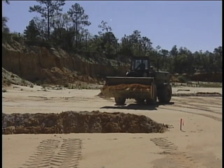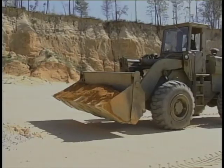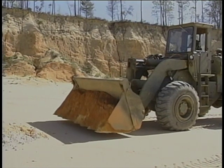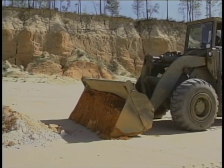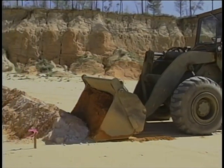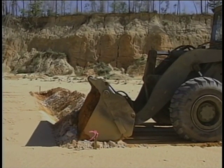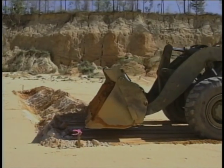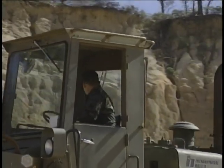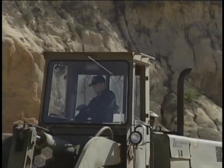Another technique you can use is to fill the bucket with material first. Approach the stockpiled backfill material with the bucket level and just skimming the ground. Push the material forward into and over the ditch line. Do not empty the bucket. Raise the bucket slightly, back up, and reposition the loader for another pass. This technique is a little faster because you don't have to empty the bucket on each pass.